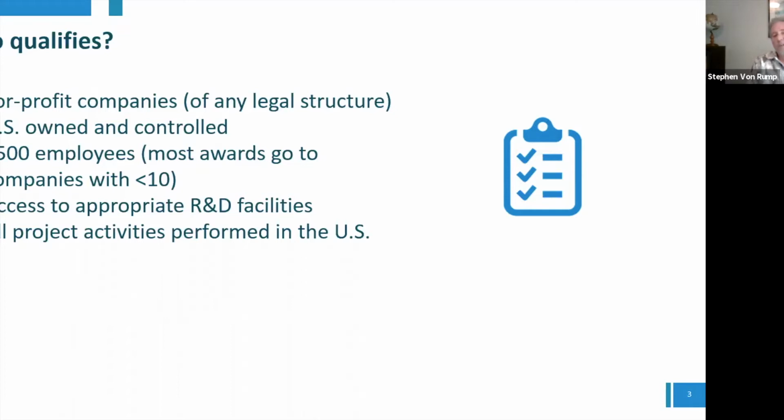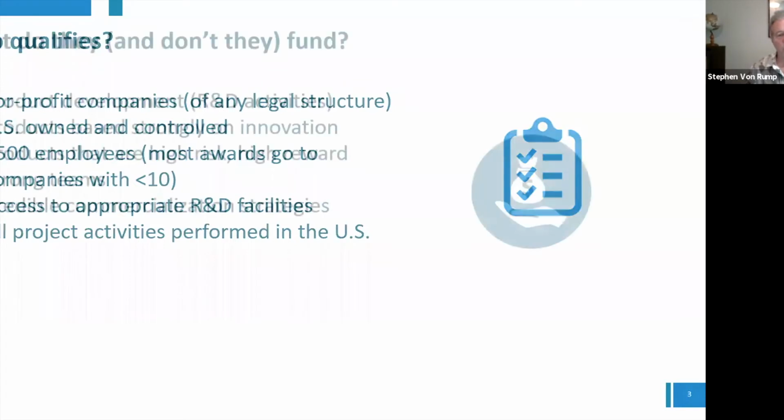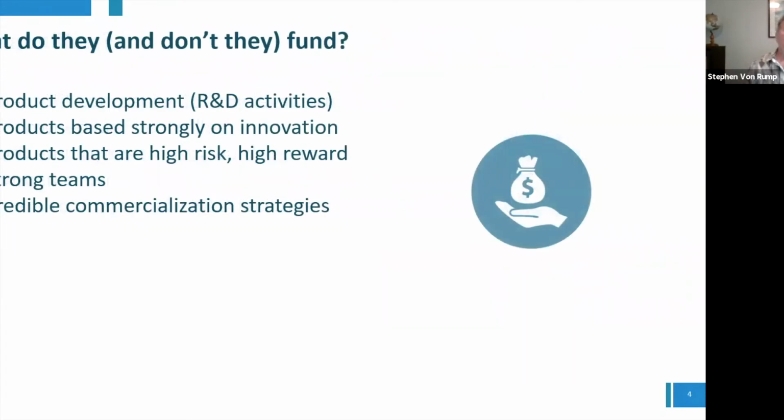And all the project activities have to be performed in the U.S. You can't sub stuff out somewhere outside of the U.S. But I would imagine for the vast majority of us, these are easy requirements to meet, because most of us are doing this anyway. What do they fund and what don't they fund?